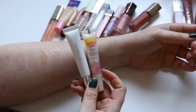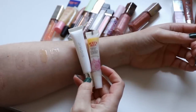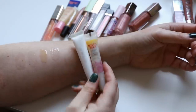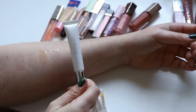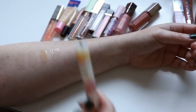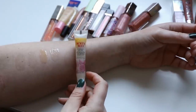I'm just gonna say, if anything starts to change color, change scent, change texture, change the look of it, it is starting to go bad. And that yellow here, I recall this being clear. I'm going to say that this is possibly turning and I'm going to get rid of it. So by default, Burt's Bees wins, which is not a bad thing because passion fruit is yum yum.